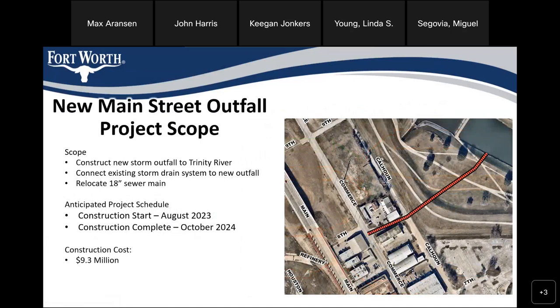For this project scope in total, we will be constructing a new storm drain outfall directly into the Trinity River, which you can see in the image on the top right. We will be connecting the storm drain into the existing system that's already within the area. We will also be relocating an 18-inch sewer main that's partially in the way of our proposed storm drain outfall structure. The anticipated start of construction is next month, August of 23, and we project it to be completed by October of next year. The construction cost for the storm drain relocation is about $9.3 million.